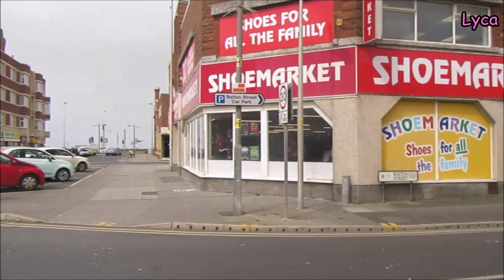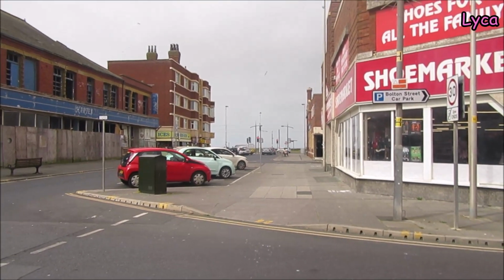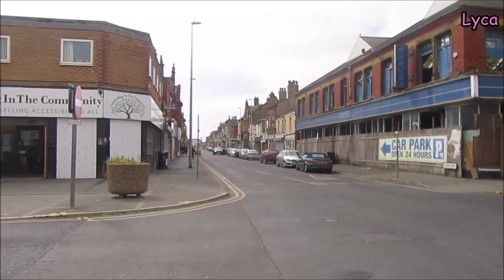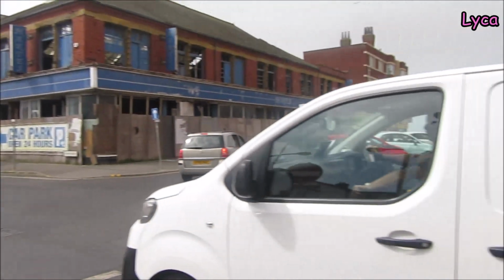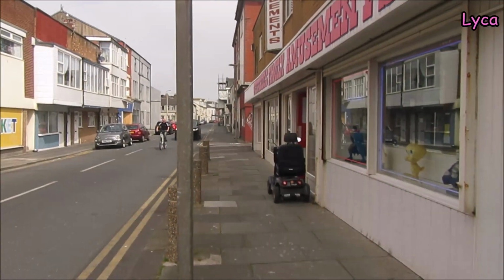Bolton Street starts here on Waterloo Road. We've got the promenade there, we've got the Hearts building there, we've got Bolton Street there which leads to the Pleasure Beach and all the way beyond the Pleasure Beach. But today we are heading down Bolton Street.